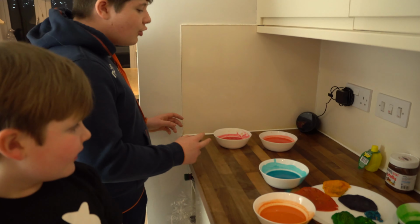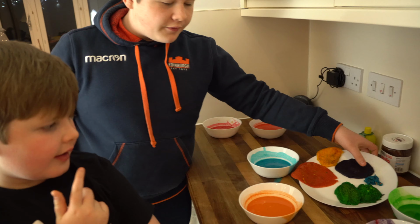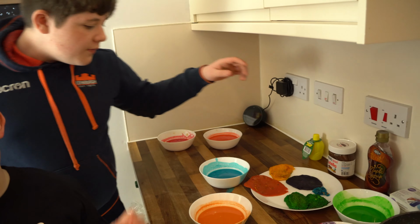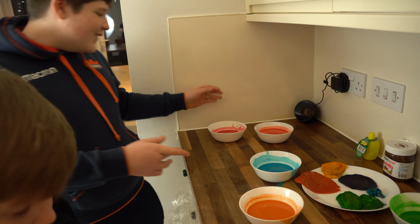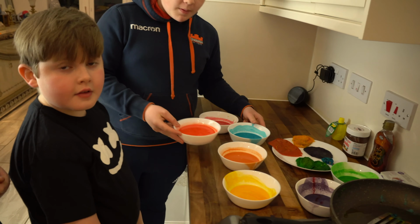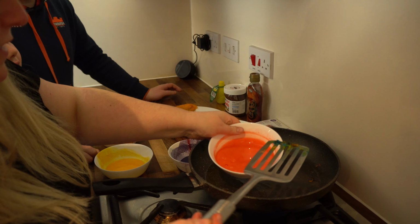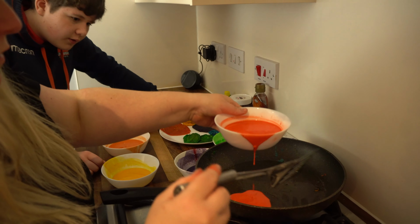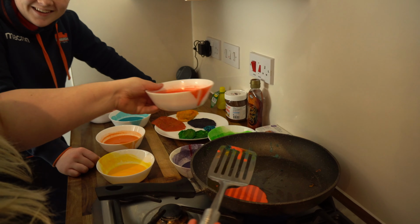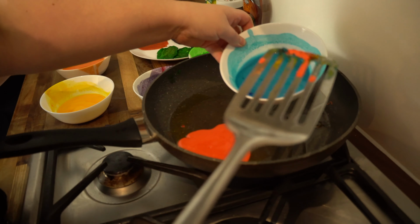So we're going to do the last two, but we're also going to do the blue one because, as you can see, it was a big fail. It really went awful. So we're going to do it again. We're going to do the red, the pink, and the blue. Mum, you ready to put them in? Yep. We thought the blue was so good we would do it again. Let's do the blue second and not leave that to last this time.